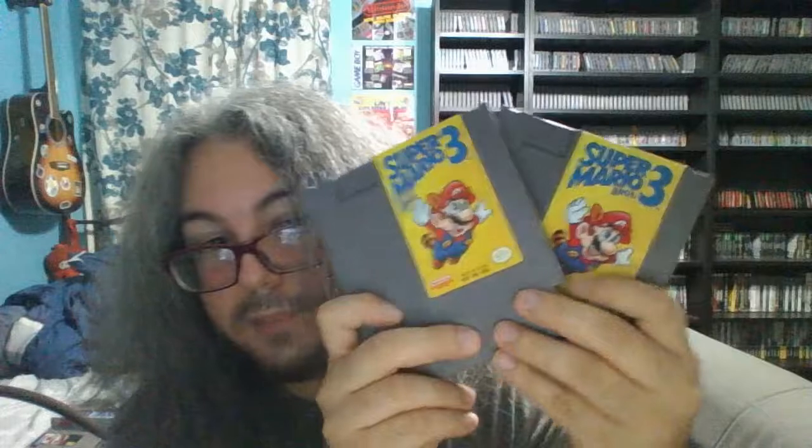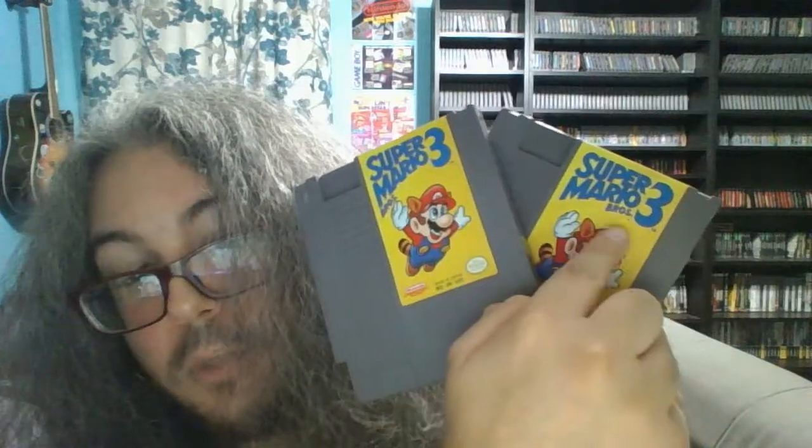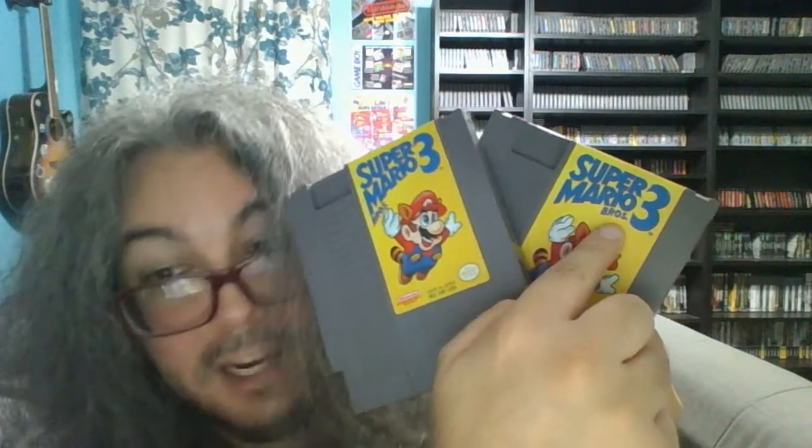I talked about label variants in my June episode, and I got another one. That one was Super Mario Brothers / Duck Hunt. This one is Super Mario Brothers 3. And as you can see here, here's two versions of Super Mario Brothers 3. See the difference? Most people probably can't, but I'll point it out. This one is the one most people probably own because it was the second print of Super Mario Bros. 3. They fixed a couple spelling errors in the code, and they decided to change the label as well.